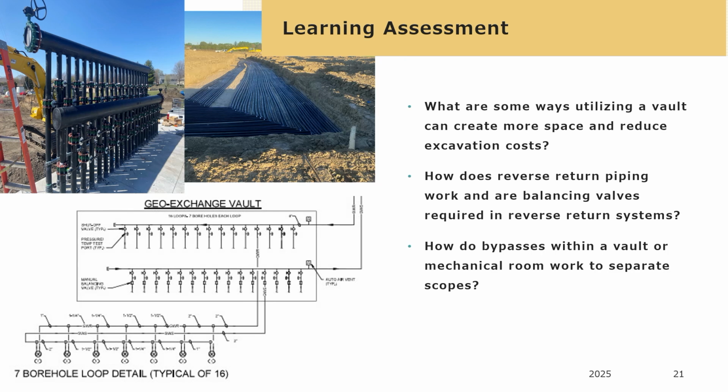How do bypasses within a vault or mechanical room work to separate scopes? That was what we just spoke about a few minutes ago. It allows you to essentially install that Borefield, install the vault, do flushing and purging, and be able to turn that system back over to the GC or the mechanical and go into your next project. Again, that's just a brief benefit of how a bypass benefits you.